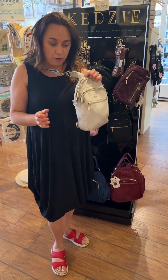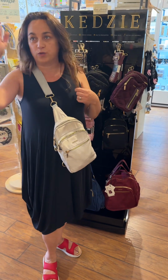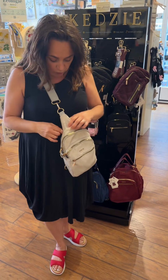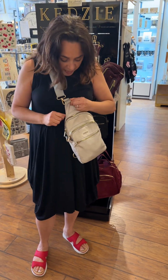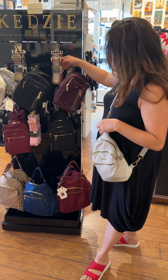So I traveled all through Europe with this little bag because I went on tours all over the place. I had day trips to Cinque Terre and Venice, so I needed to have everything with me. This bag was small but really handy. It's a lightweight bag by Kedzie. As you can see, we have a whole display. You can change the handles and change colors.